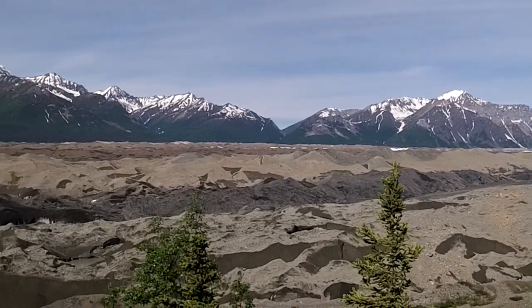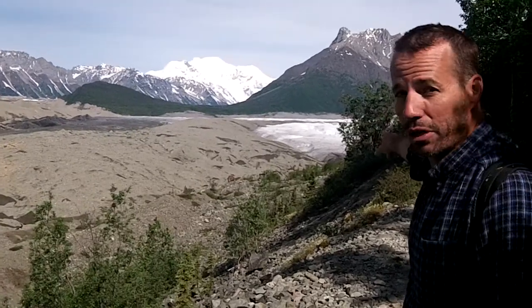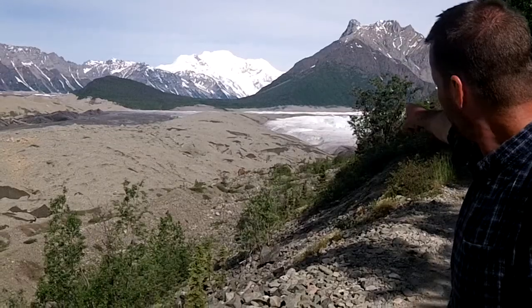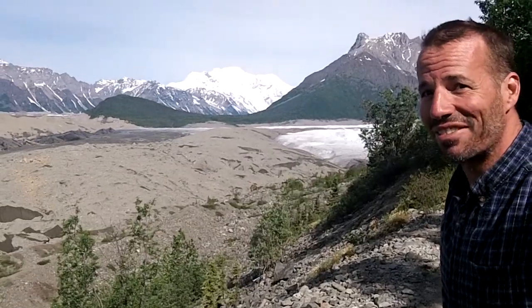This is on the side of a glacier. This is some of that material that gets carved out by the ice. And if you look way down in the distance, you can see the glacier that we're going to be going on. We're going to actually walk out on a glacier today and see what that's like. And those little dots out on the ice, those are people out there. So you get an idea of the scale.